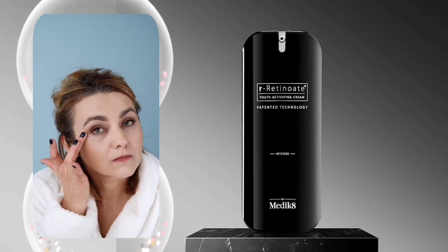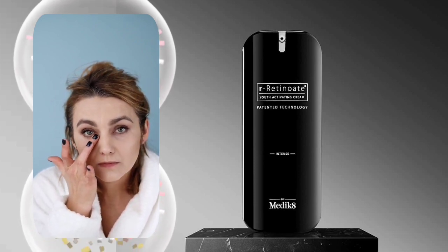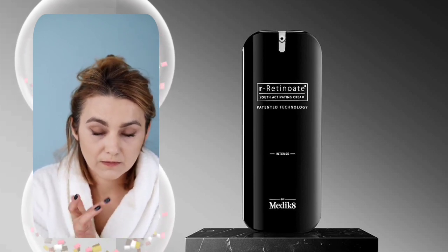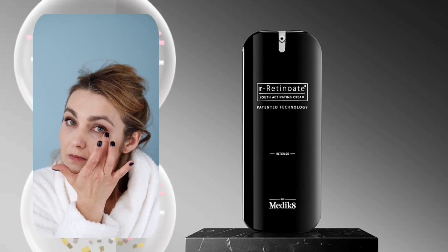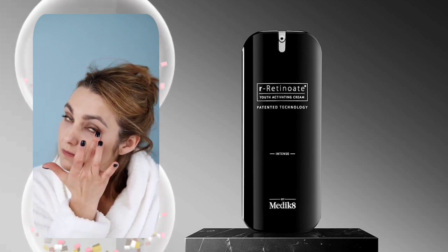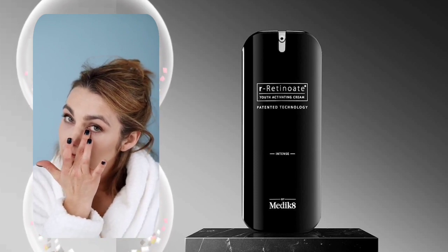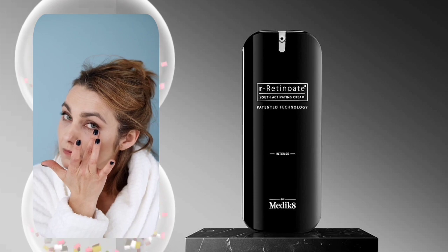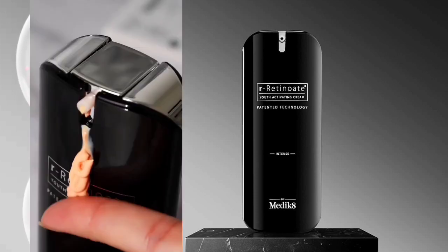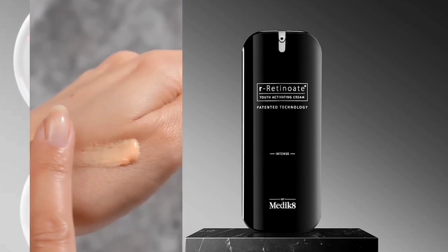This is designed to work 11 times faster and 8 times stronger than retinol. The Medik8 R-Retinoate Intense is packed with skin-loving actives. Drone-targeted copper peptide helps support the skin's natural collagen, while a ceramide complex imparts intense nourishment. With squalane and hyaluronic acid to deliver deep hydration and vitamin E to provide antioxidant protection, this night cream works to promote a smoother, younger-looking complexion, delicately fragranced with notes of vanilla and citrus.